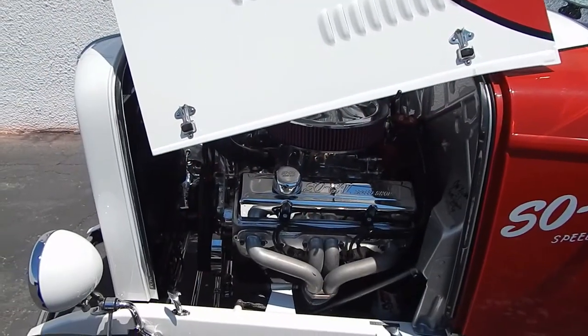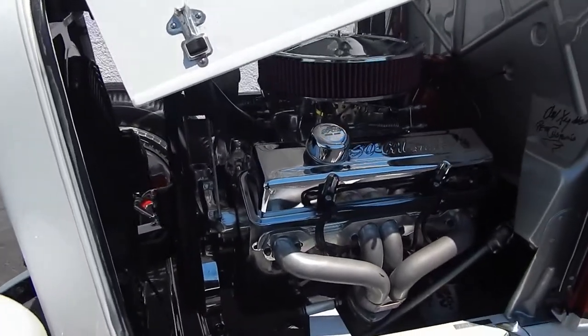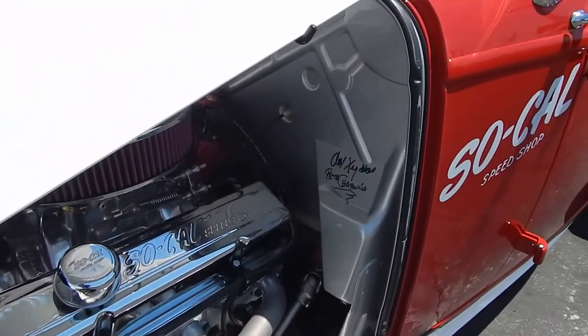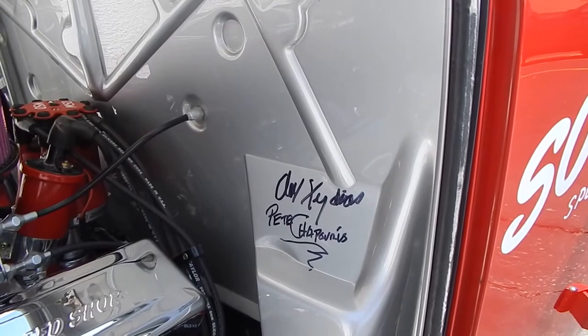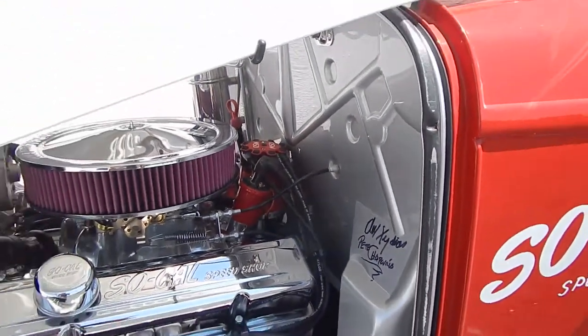Take a look underneath the hood. This is always the fun part. I love this part of the deal. You're looking at a Shaver Racing engine. Obviously has a lot of SoCal goodies on it. The guy that founded SoCal Speed Shop, Alex Xydias, signed at the top there, and Pete Chapouris also signed it, and of course it was built by Jimmy Shine, who was involved in the build of the car.